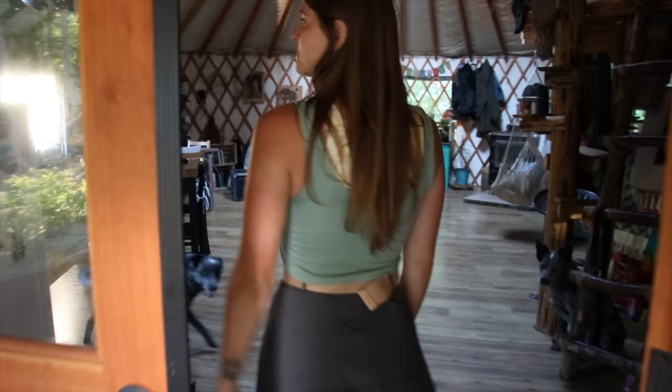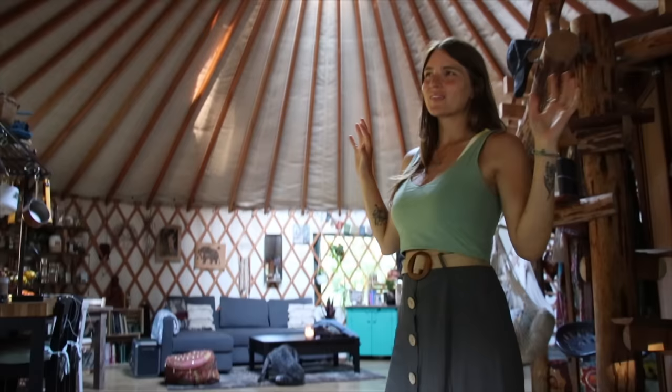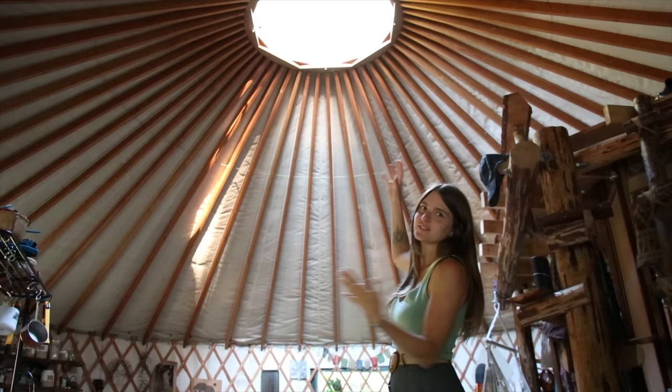As you can see, it's very open in here. We left it that way. We really liked the open feel of it, especially with the dome. I don't even know if the camera can really capture how beautiful and open it is. A lot of people say when they first walk in, that's where their eye goes, straight up to this beautiful open floor plan ceiling.